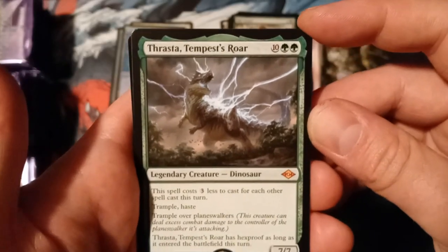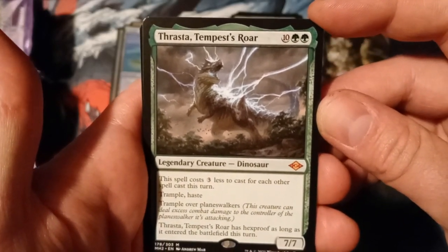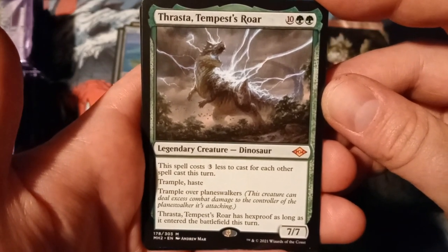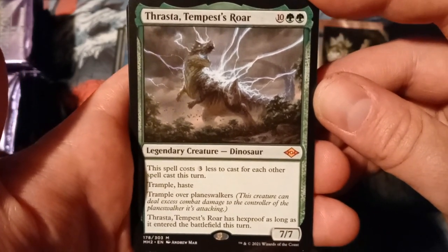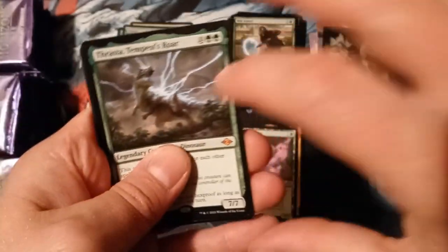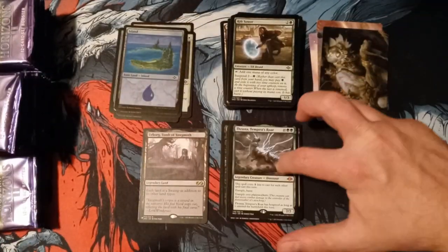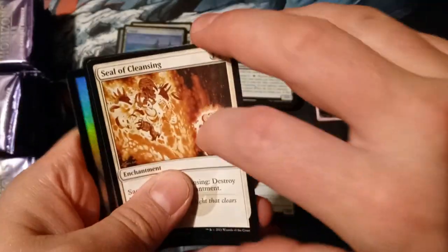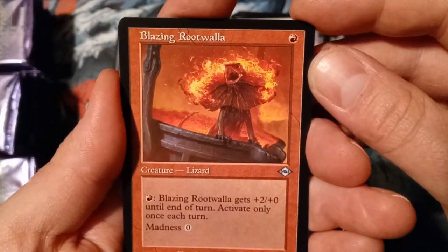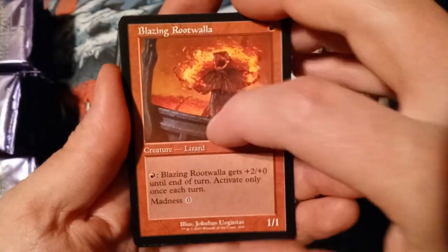Oh! Big Dino for another mythic. Tempest's Roar. Trample, Haste, and costs 3 less to cast for each other spell cast. Ooh! Oh yeah! Trample over Planeswalkers! I was wondering if I was going to get to see that card. Yeah, it's a neat mechanic. Pretty sweet there. Seal of Cleansing for an uncommon. And a Blazing Rootwalla. I love the Rootwalla cards, man.